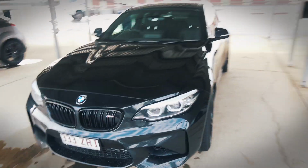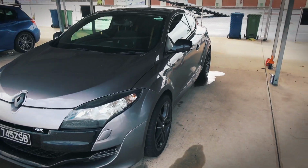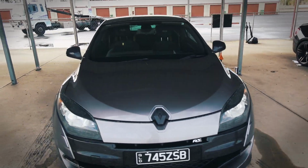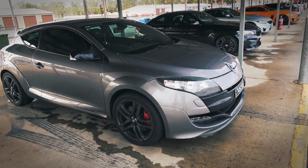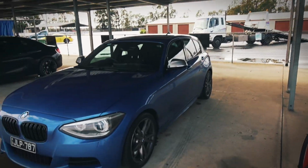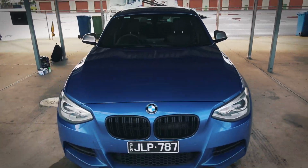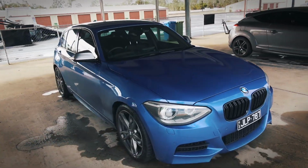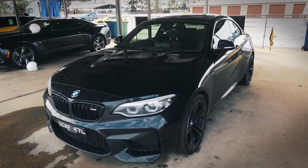This is a friend of ours, M2. Maybe it's the one I come down in. This thing looks familiar. Looking forward to seeing how this goes on the track. She got the downpipe recently installed, so hopefully she makes some cool noises. Another similar or familiar looking M135. I've heard this one's got an MHD Stage 2 tune on it. Aside from that, she's all stock. Another M2.